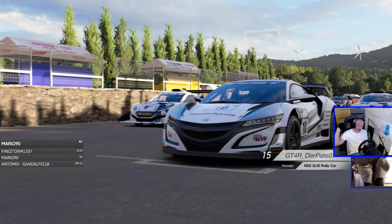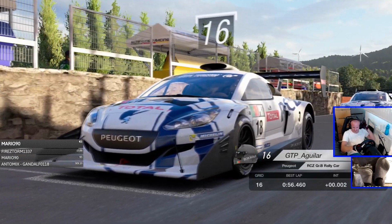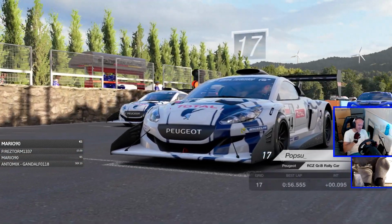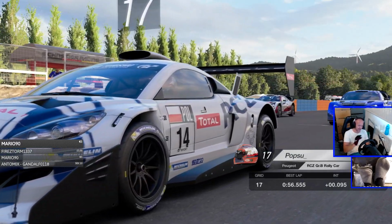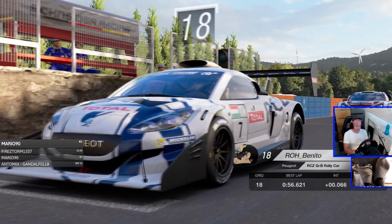As we go through the grid, you can see mainly people using the Peugeot. Now I discovered this the night before when we tested. The Peugeot seems to have better tyre wear, and that is why the majority of people have picked the Peugeot, because it seems to be able to keep them tyres in a lot better condition for the no stop. There are some people driving the Ford.